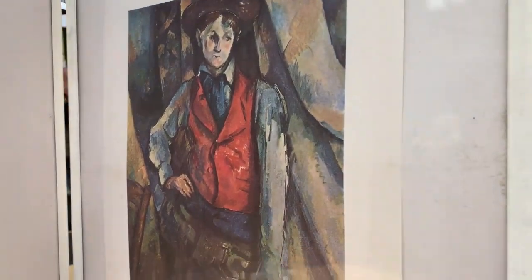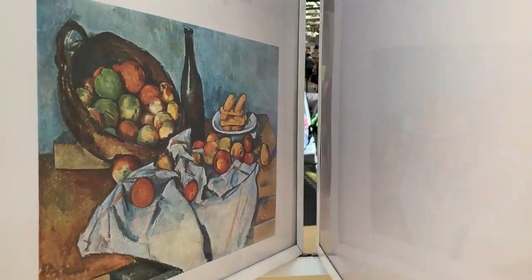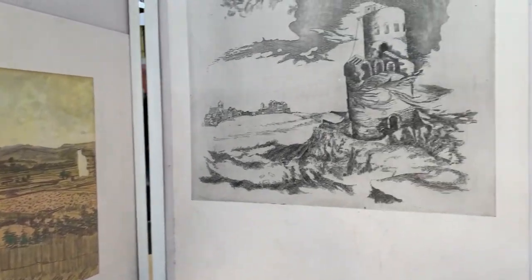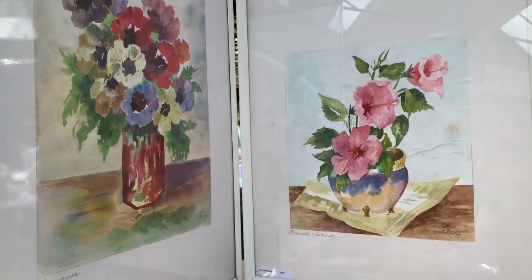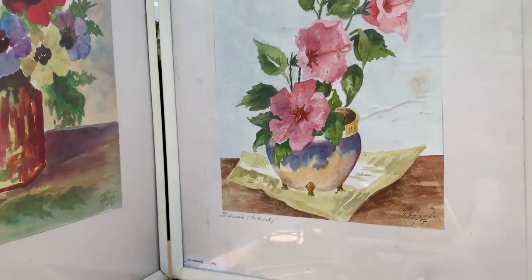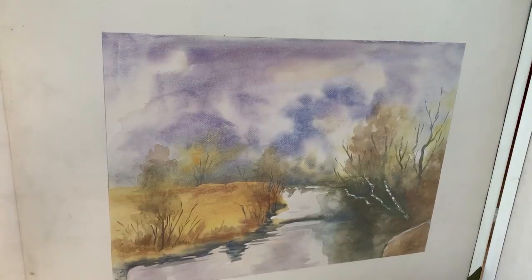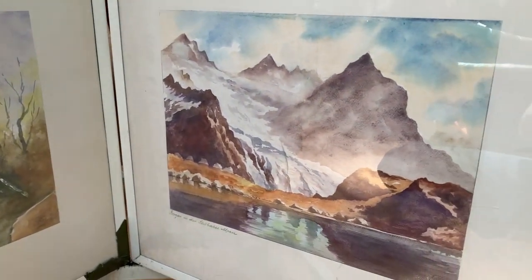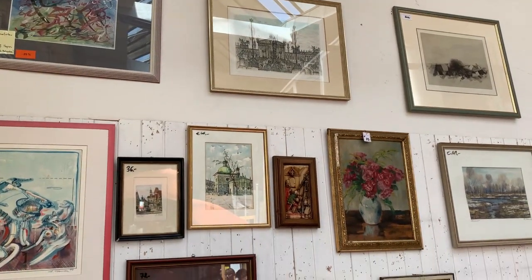Of course, the point of this story is not to try to sell them like an antique store for profit. It's rather for a good cause, for the Caritas. So whatever you buy here and whatever you donate here will support the activities of Caritas. But you can definitely buy some nice things, some beautiful art pieces, even with the frames, or some more valuable things.